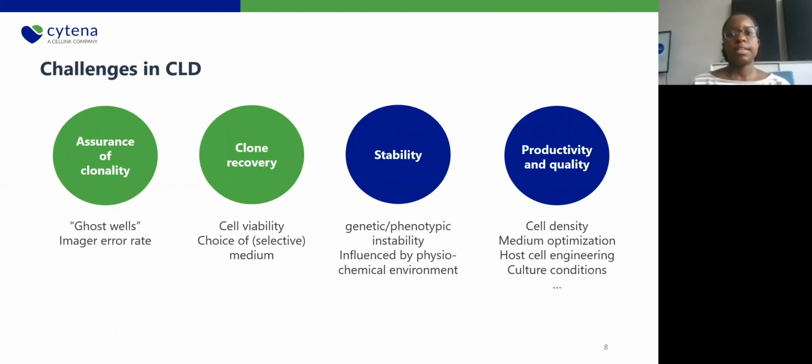The current gold standard for assuring clonality is automated well imaging. This technology, however, is not error-free. It can frequently be seen that 1 to 5% of cells are deposited into the well plates and are not detected by the imager due to artifacts or edge effects. This can also lead to so-called ghost wells, where there is no cell detected, but a growing colony emerges.